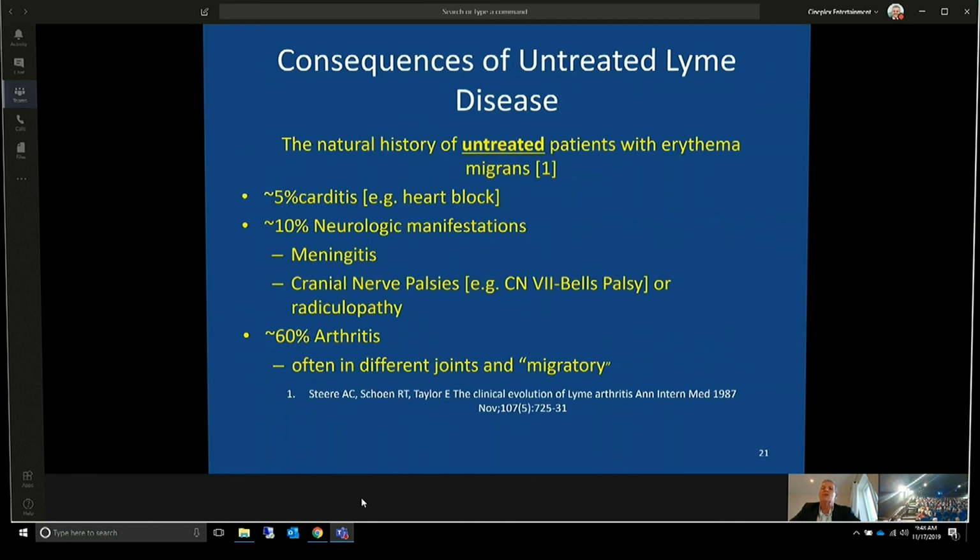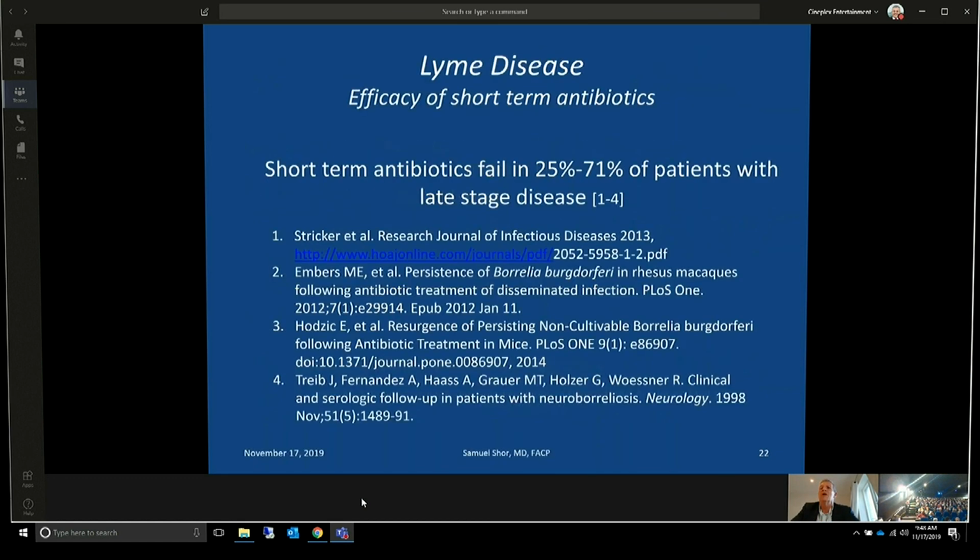So what happens if you don't treat Lyme? It disseminates: the heart, the brain, arthritis. Okay, this is well described. Look at the study there from 1987. This has been around for 30, 40, 50 years. There's medical literature describing these infections that we're not looking at and paying attention to. We just look at the guidelines and say, Lyme is easy to diagnose and easy to treat. Do your homework. Look at the literature.